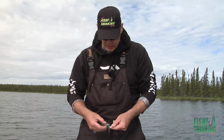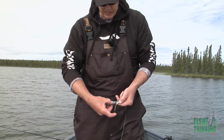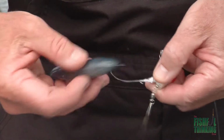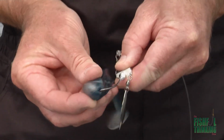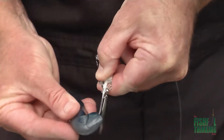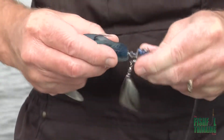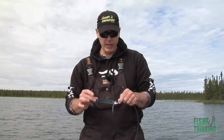And when you put these on, you just want them laying perfectly straight. You don't want bends in it. So estimate where that hook's gonna come out, about 1.5 inches, straight up the nose, work it along, work it along. There's about my 1.5 inches, pop it dead straight out the back, middle of the back, or they could spin. Slide it up, and beautiful, ready to go.